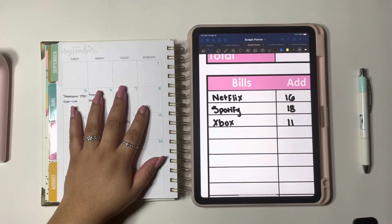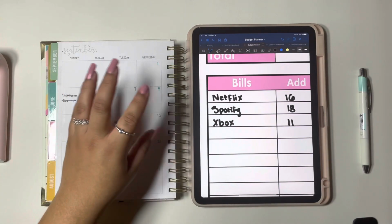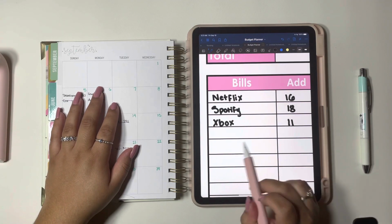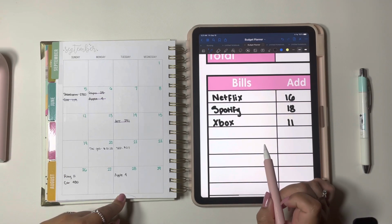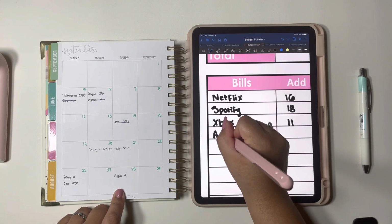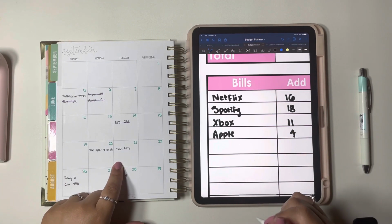And if I sound a little congested or stuffy, I'm really sorry, but my allergies have been so bad. Like, if your allergies have been acting up, let me know so that we can have a little moment, because it's so bad. Okay, so Xbox is getting $11. Also, if any of you are gamers, please let me know. I would love to see if I have anyone. I personally probably spend too much time on it, but that's okay.